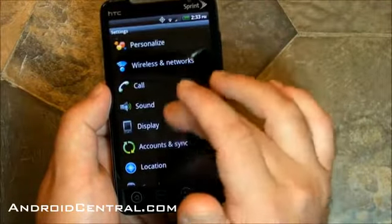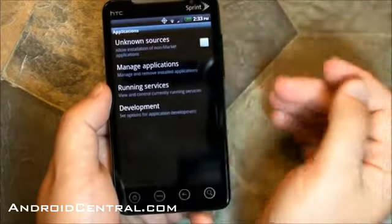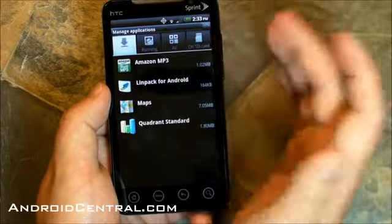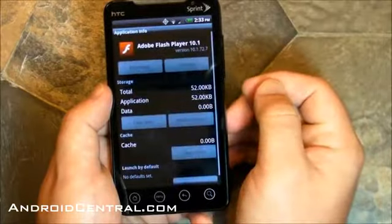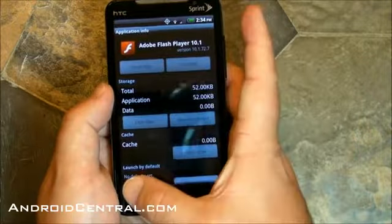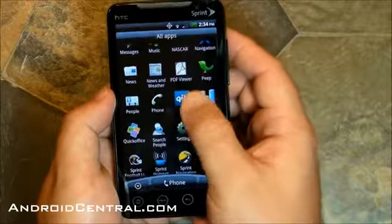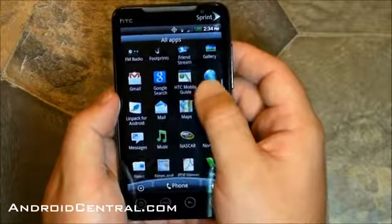There you go. Oh, one more little setting I want to show you here. One more little tweak. This is kind of a biggie, isn't it? You know what's coming. Manage applications, and let's see about all applications. Oh, look at that! Flash Player 10.1. It's Adobe Flash on the Evo 4G, and it's built in by default. You don't even have to go download it. The Evo previously had Flash Lite, which would let you do some Flash content in web pages. Now you have complete and total Flash content.